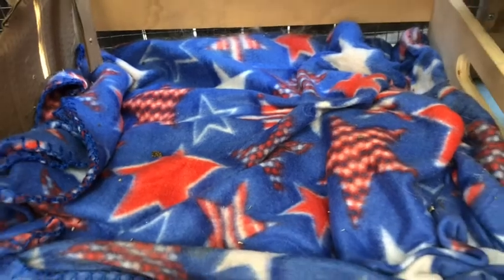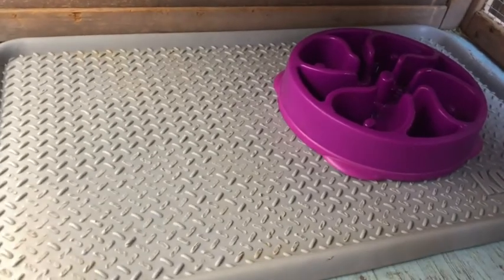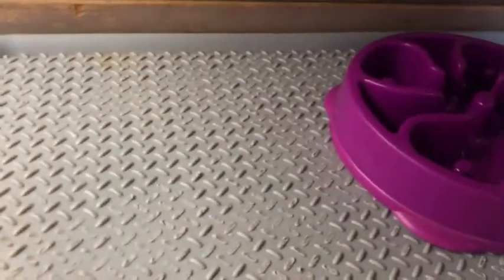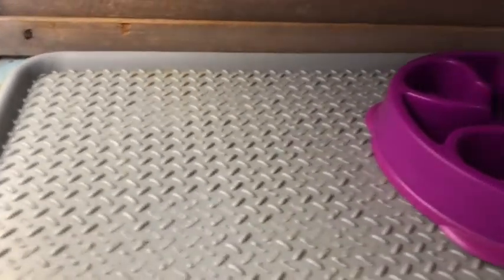Her bed was really dirty. And then I cleaned the placemat and her fun feeder over here, and then I have a new water bowl coming. I'll put it in just a minute, but it's not quite ready.